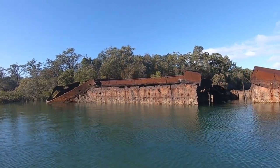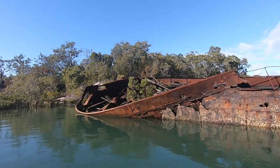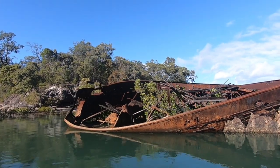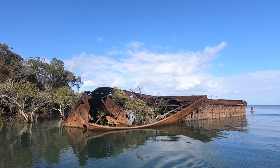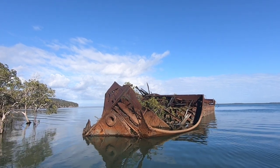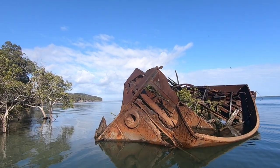The wreck of the Ceratodus lies at Ungowa, and that's just south of Kingfisher. During the 1940s, the Ceratodus carried fine white sand from Deep Creek and sand from Bunbun Creek to Maryborough, where it was used as moulding sand in the iron casting industry. I think it was later used as a logging barge as well.